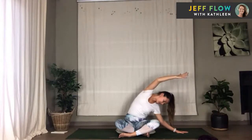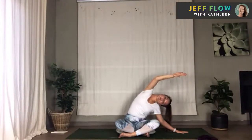Remember the difference between holding tension in your body and just firming your body into the shape. Flip your top palm up, relax left ear to left shoulder, and slowly take that arm away.